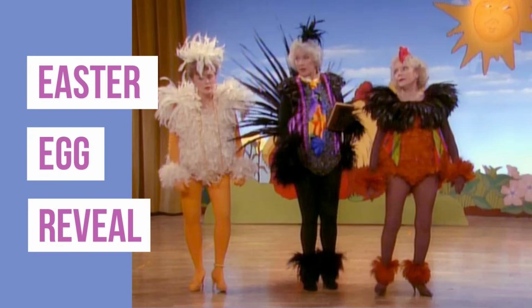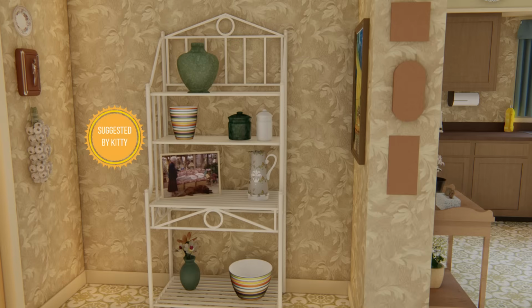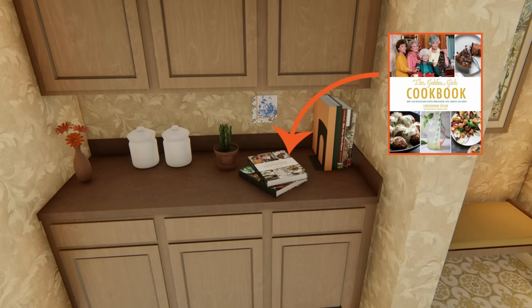For this tour, I'm going to give you the Easter egg reveals before the tour. You just need to spot them. A picture of the neighbor's dog Dreyfus, who would make frequent visits. A Golden Girls cookbook that you can still find online.